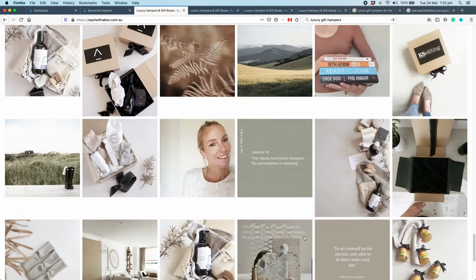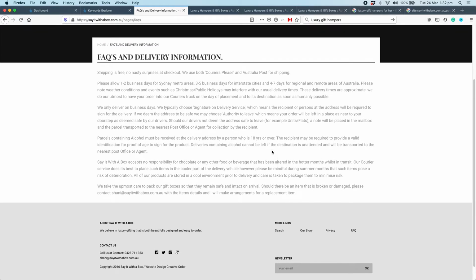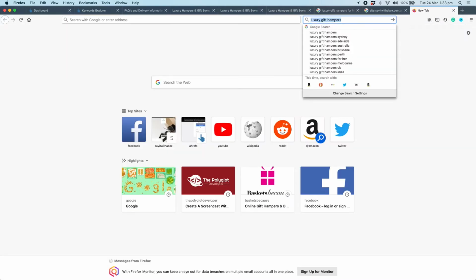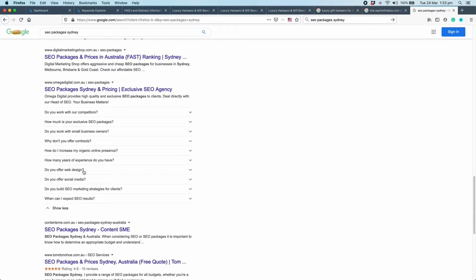But moving right along, let's have a look at your FAQ page. Cool. Okay, so what I would recommend here is, I don't actually see any frequently asked questions. I just see a whole block of text. This is a little bit difficult to do, but if you go to Google and type in SEO package Sydney, you can see what we've done. We actually have our FAQs drop down into our search results.